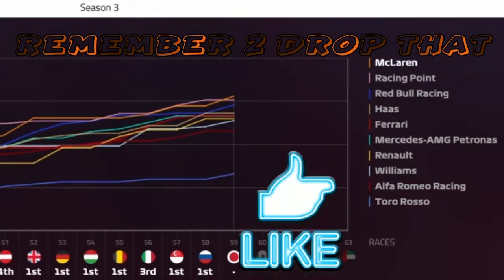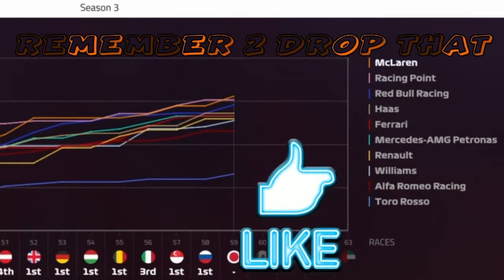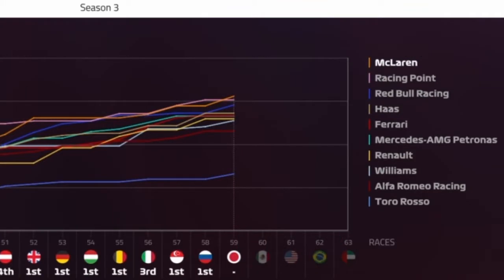But without further ado, guys, let's head straight to the performance chart. We have got ourselves in McLaren, with our new engine upgrade, now the fastest car on the grid. Racing Point P2, Red Bull P3, Haas P4, Ferrari is in P5, Mercedes P6, Renault P7, Williams P8, Alfa Romeo Racing P9, and Scuderia Toro Rosso are in P10.